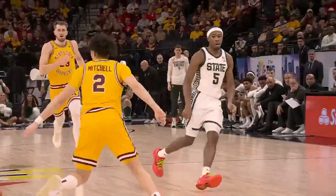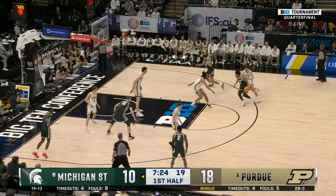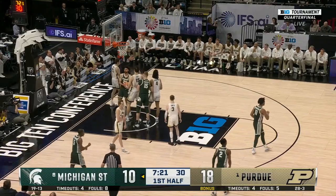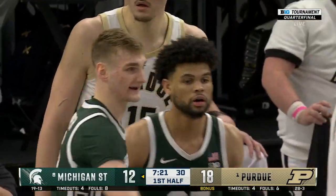Timeout, Minnesota. That's the second time we've seen Malik Hall and Xavier Booker get out on the fast break. 0 for 8 so far today. You see Hogarth back in the game. That's a beautiful feed. And a finish by Hall that he draws the contact and a chance for one more at the line.